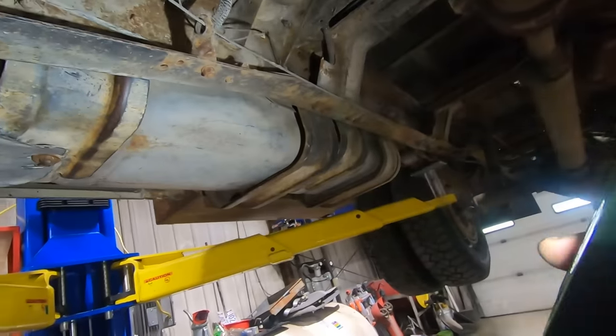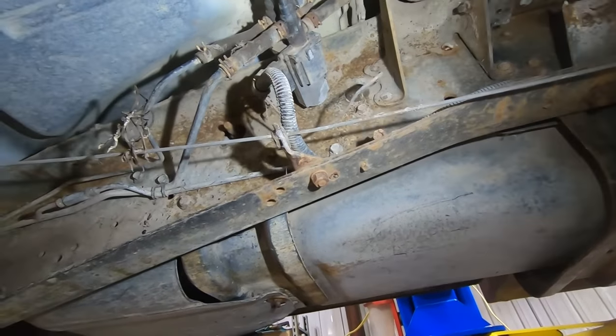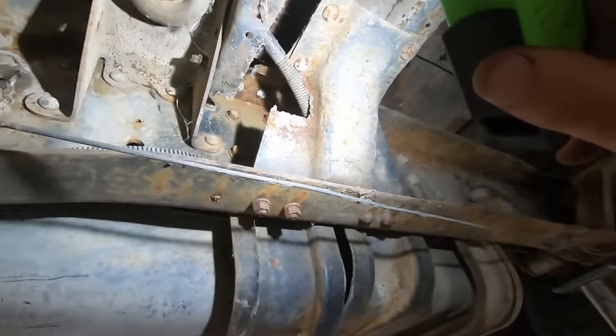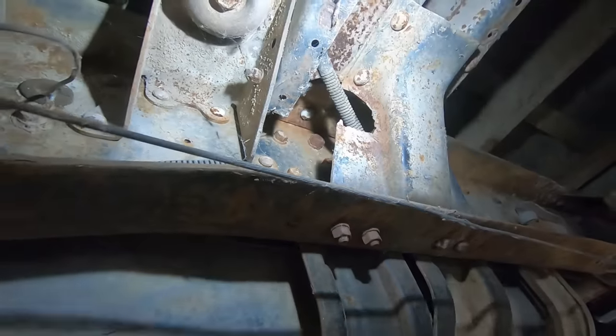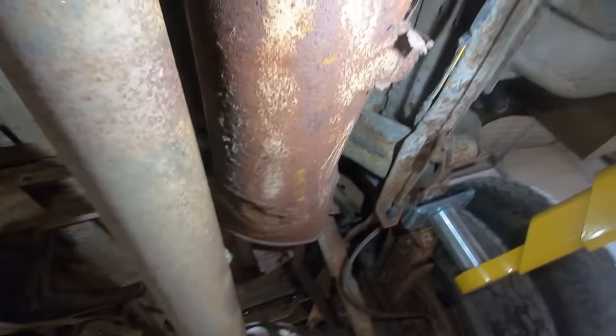I'm betting at least one of these tanks is rusted out. There's the flipper valve from side to side. I'm sure that's stuck on whatever side. Looks like somebody notched that crossmember out for running electrical or whatever's inside of that. Did a real nice job of it though. Doesn't have a glass pack, but that muffler is foobarred.